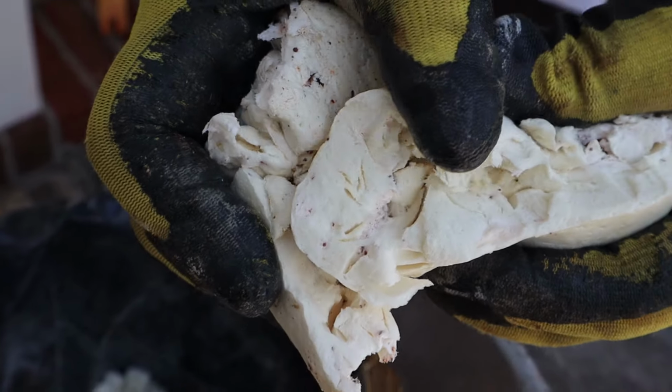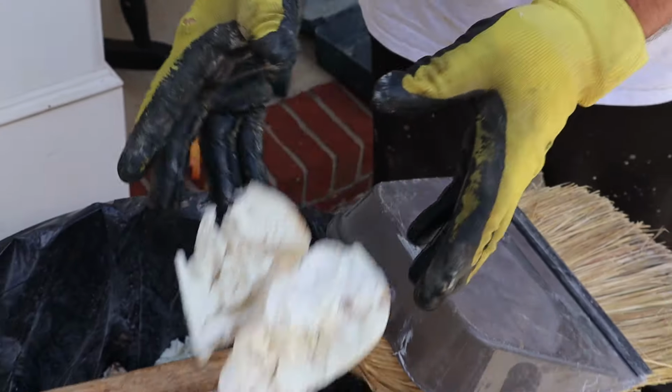Actually got steam coming out of it. About 180, 200 degrees.